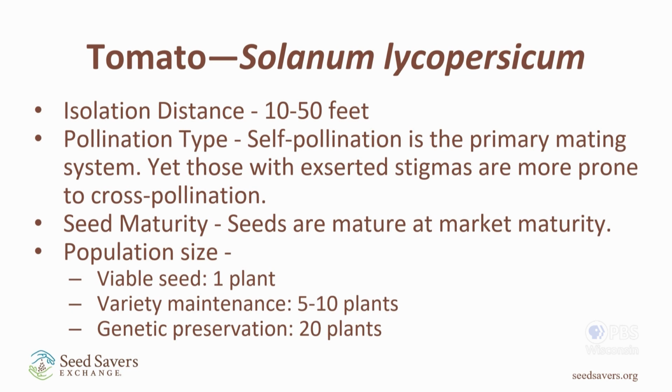Again, market maturity is when the seeds are ready. So when that tomato's ready to eat, well, the seeds are ready. Now, my old buddy John, he lets them hang on just a little bit longer just to make sure they're perfect, but when they're ready to eat, they're ready. And you can do like Regina does and try them out and then only save seed on the best tasting ones. Again, population size, 5 to 10 plants for a backyard garden is great. If we do it up for strict genetic preservation, we're gonna grow about 20 plants up at Seed Savers. So the processing for seeds, a little bit more than that.